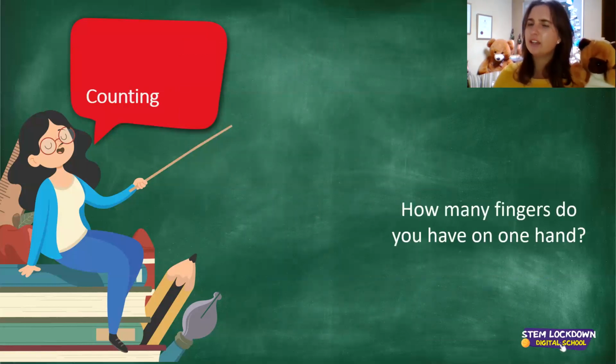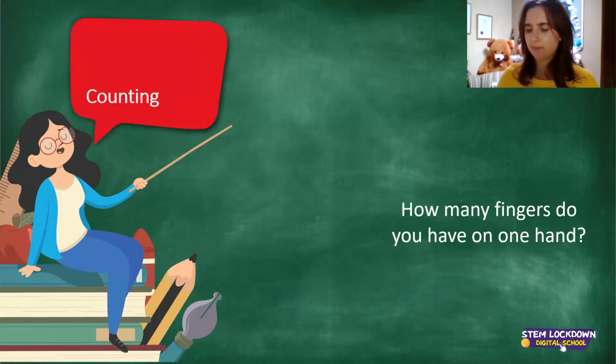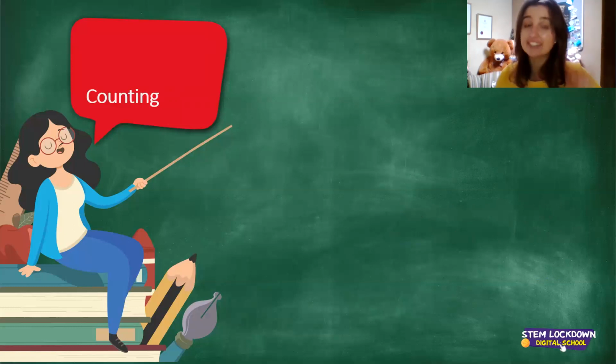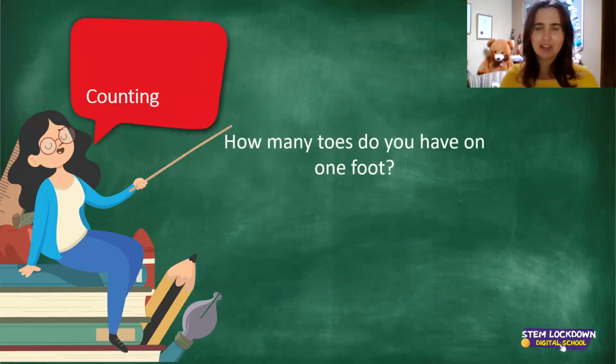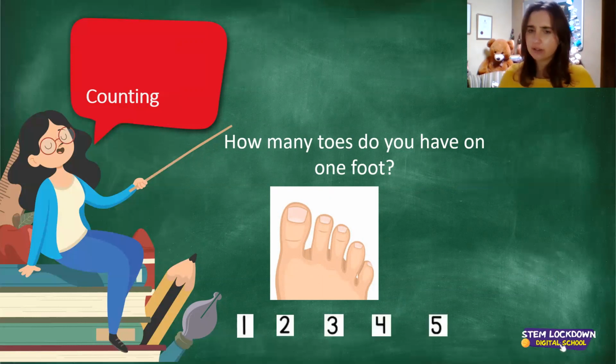So, how many fingers do you have in one hand? Remember I helped you earlier? Let's see if you can count them. 1, 2, 3, 4, 5. We also have 5 fingers, just like our little piggy. How many toes do you have on one foot? Can you guys count your toes for me? 1, 2, 3, 4, 5. So we have 5 fingers and 5 toes. Do you see all 5 of our toes?